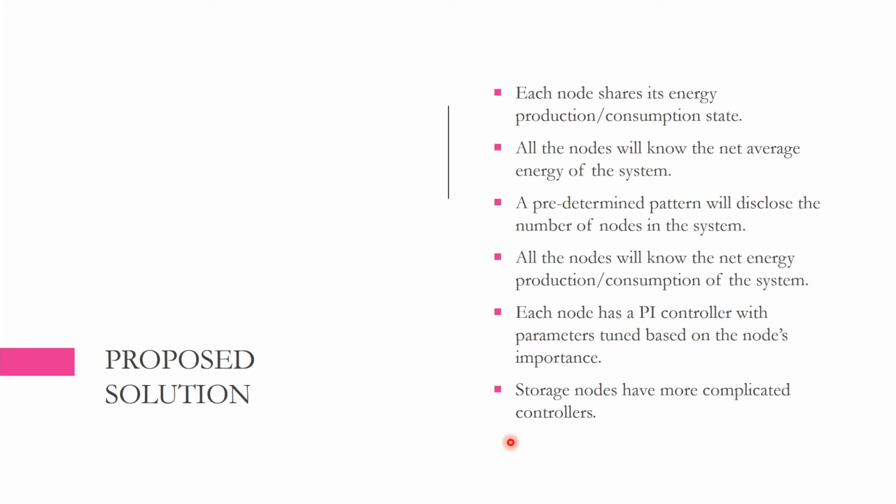Our proposed solution is for each node to share its energy production or consumption with its neighbors, right? And then through consensus, all the nodes will know, because once they put that value out to their neighbors and receive the values from neighbors, based on algebraic connectivity, after some time all the nodes will know the net average energy of the system. So they know per individual unit what the average is.